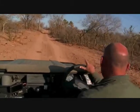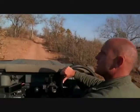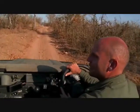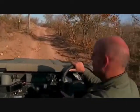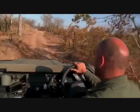Alright, we're going to go up here now. And we're going to go down Philemon's Dip relatively slowly so that I can make sure that her tracks don't cross over again onto that side. To do that, we're going to send you over to Jamie, who's coming into this area to try and give us a hand, see if we can find her.